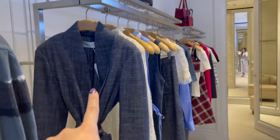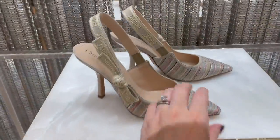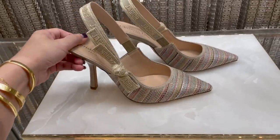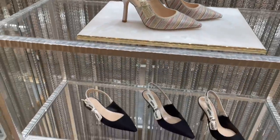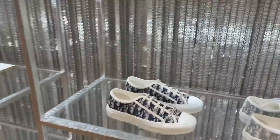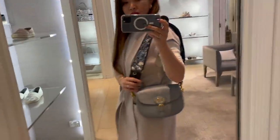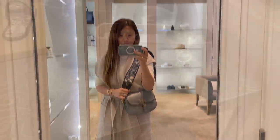Okay, so I've worn that before, and this is all the old collection. Here are some Jadior slingbacks I haven't seen before. I like the rainbow colors in the metallics. The Bobby, which I've actually never tried before. I'm gonna try the Bobby on. So that is what the Bobby looks like on me. I believe this is the size small.